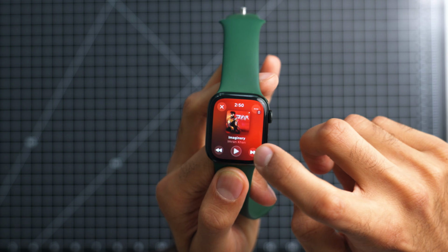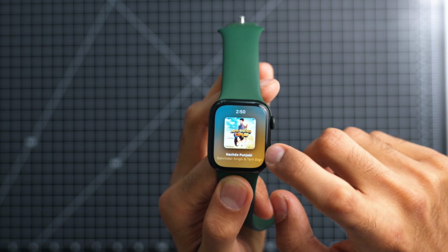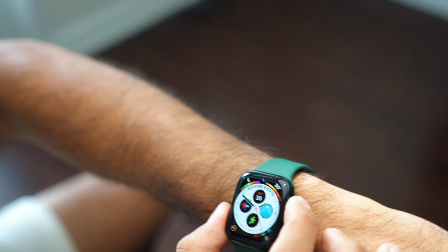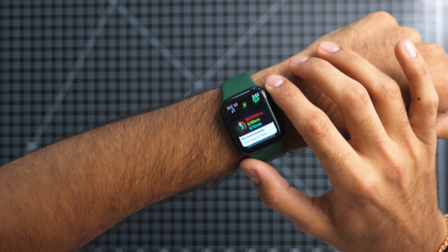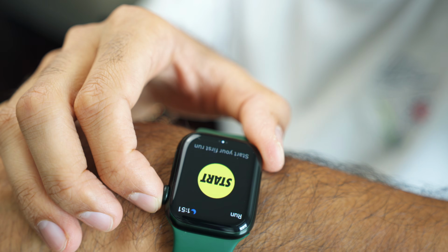Convenience is the name of the game for a lot of the features that I listed out. Being able to change your songs with the tap of your wrist, being able to reply back to messages and answer phone calls by looking at your watch just makes your life slightly easier. I know in the grand scheme of things, these things really don't matter, but the fact that you don't have to pull out your phone all the time for all these functions makes your life a little bit more convenient.